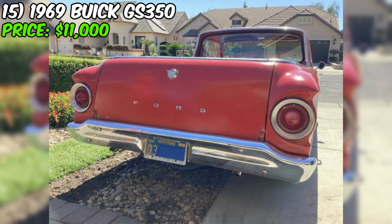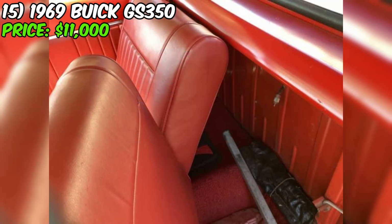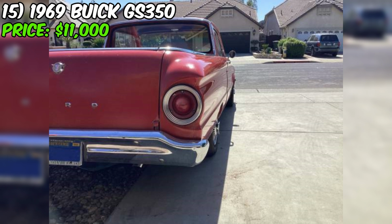15. We've got a real treat for you, a 1969 Buick GS350 clone that's up for grabs on Craigslist. Now, I know what you're thinking. Bare metal? Is this thing even drivable? But hold on, because there's more to this story than meets the eye. First off, let's talk about the price. At $11,000, this GS350 clone isn't exactly a bargain basement deal. But when you consider all the work that's gone into it, it starts to make a bit more sense.